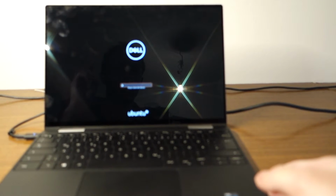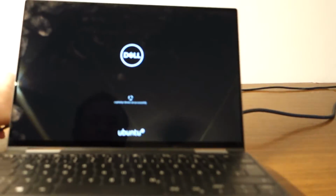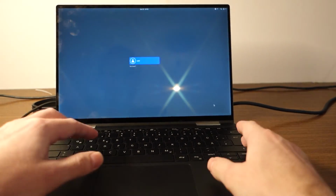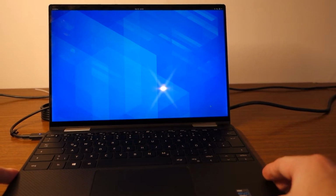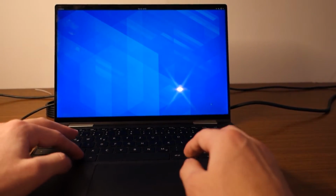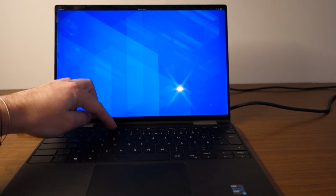Okay, we'll go through this again and I'll demonstrate this to you again. We boot up Ubuntu. Also, one note, I'm on the latest firmware, BIOS version 2.0. And I've tested it also for the previous BIOS versions, and there I also triggered the issue. So yeah, it should be reproducible for anyone owning this machine. Yeah, so I'll try to show it again.